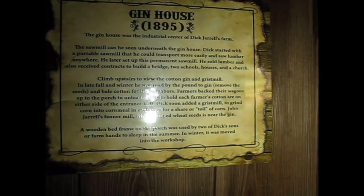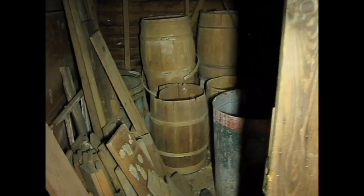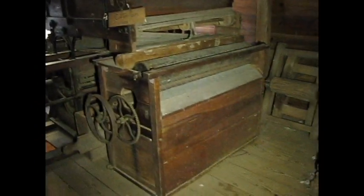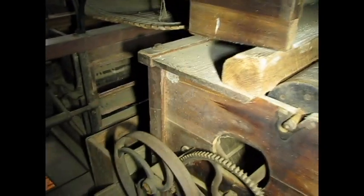So this was a cotton gin, I do believe. Yes, general. Yep, cotton gin. Yeah, be careful. That's exactly what I'm doing. I don't think I need to go any further. I can see everything I need to see. I hear you. Oh wow. An old cotton gin from 1895. That thing is old. That is so cool.